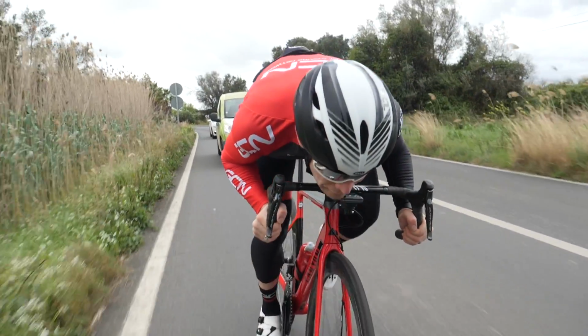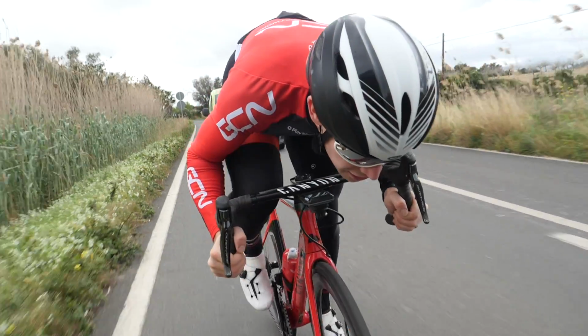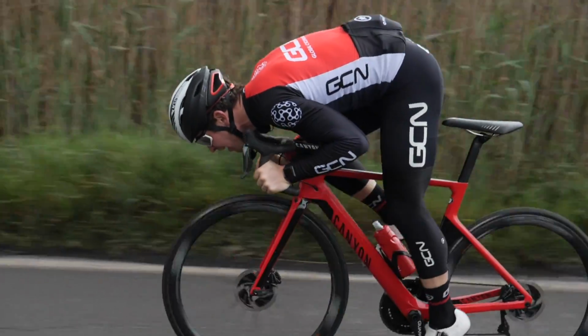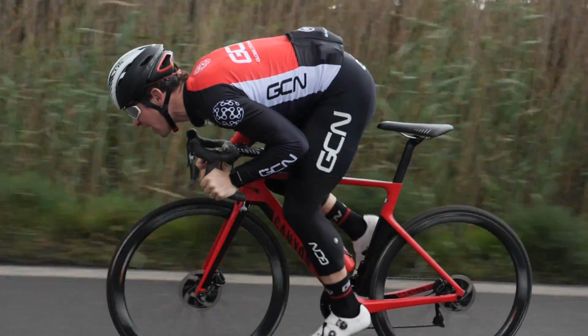Sensations. It felt mega fast. I'm less out of breath because I couldn't pedal harder, and it felt sketchy. But it's definitely effective if you have less power and want to go fast.